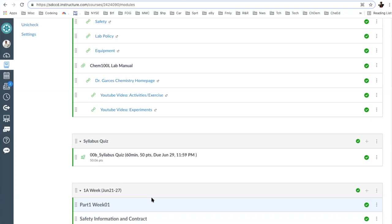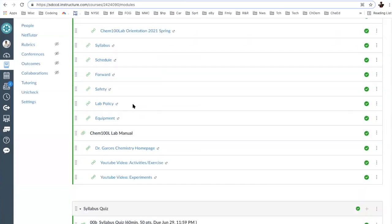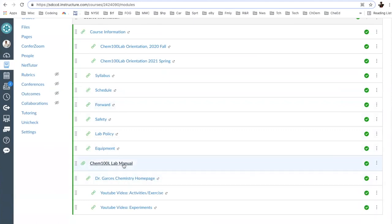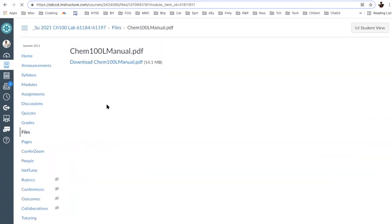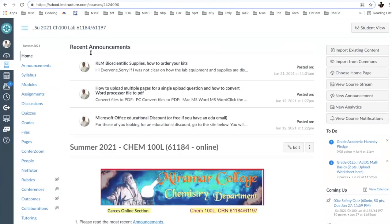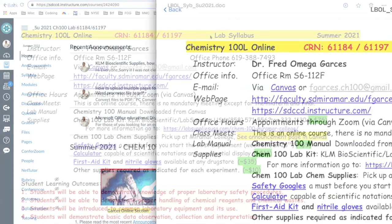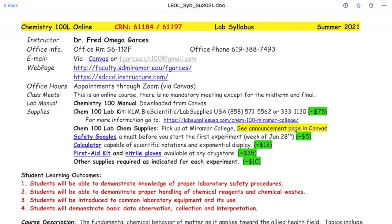But if you want to see the overall lab manual, it's right here. Okay, that's a link. Or it's in that home page right there. There's many ways to get the lab manual. It should be the same lab manual because it's always pointing at one source. It's just a different link. Anyway, I just want to make sure that you guys know that's what you will see when you open up Canvas. So here is the contact information, and what you guys will need.